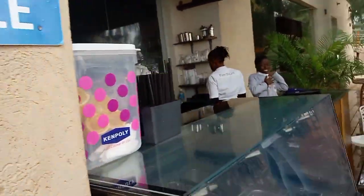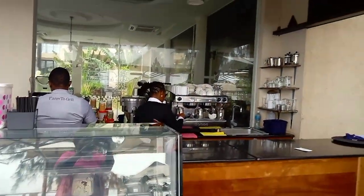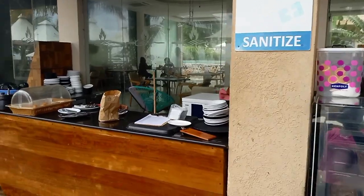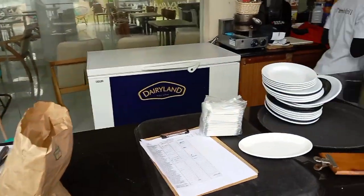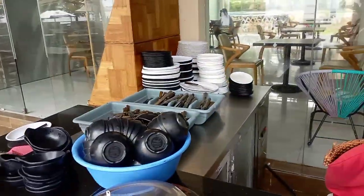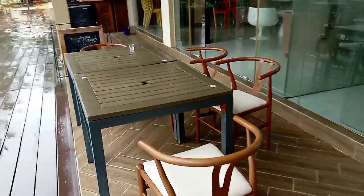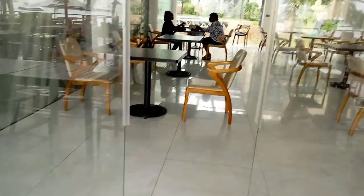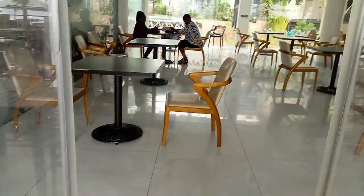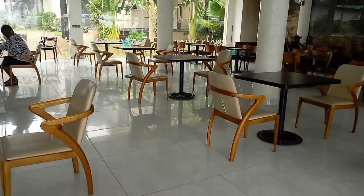The best clean place, and it is near the ocean. It is near the beach. Look at the place. All the workers here are very friendly. They take care of you. You are free to ask them any question and they'll take care of you. I really love the place, and I wanted to visit so that I can show you how everything looks here, so that anytime you visit Mombasa, please don't miss this place. Come and see how it looks.